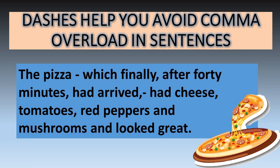So this relative clause that I've used in the middle, I've actually substituted the commas for dashes here. The pizza, which finally, after 40 minutes had arrived, had cheese, tomatoes, red peppers and mushrooms and looked great. So there I've got a sentence that does actually work quite comfortably by substituting some of those commas for dashes.